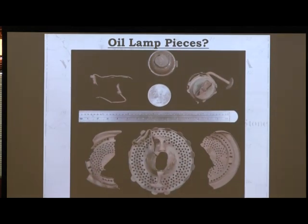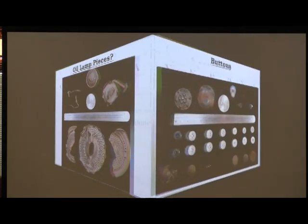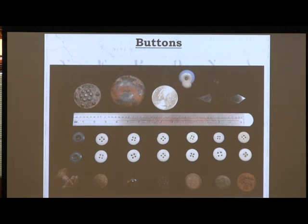These are what we think are oil lamp pieces, although the one in the top center here looks like a little hinged cap, and this was also silver plated, so a pretty fancy piece of equipment. Lots of buttons, and it may be hard to tell in this picture, but the last 3 over here are actually 3 different materials. There's white glass, there's porcelain, and there's bone.